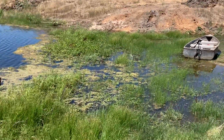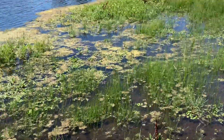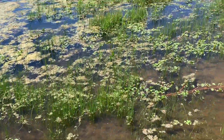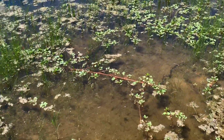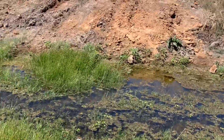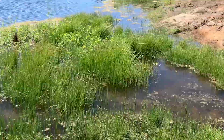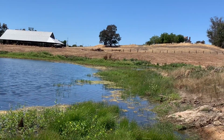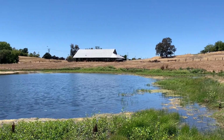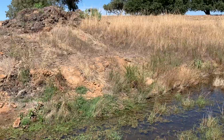I gotta check our overflow over here, make sure we're not capped over. It's a nice little shallow area for all the fry. Millions of them. There's my good battery. Good duck flying out of the island. A couple of them. Yeah. Babies are big enough to fly now.